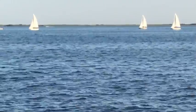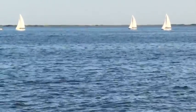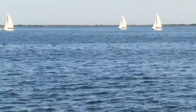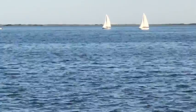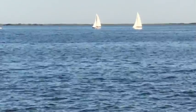I think he's going to have to tack again. He's going to have to go to a port tack to cross the line. But if he does that, then he has to yield to any boat on a starboard tack. All right, there he goes. He's going to port tack, going upwind on a port tack, heading for the bow of the committee boat, which is the finish line.